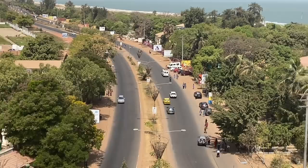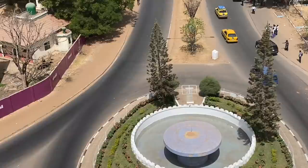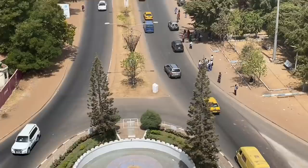Now, what is this big thing down there that looked like a swimming pool? This here. What is that? It was a monument, because it used to be Jamaica. A statue used to be there. That's what it is. And I don't know. Look at all the beautiful vegetation on the right-hand side, guys.